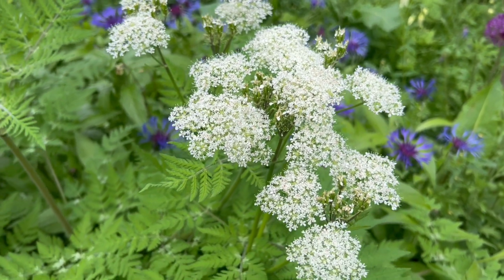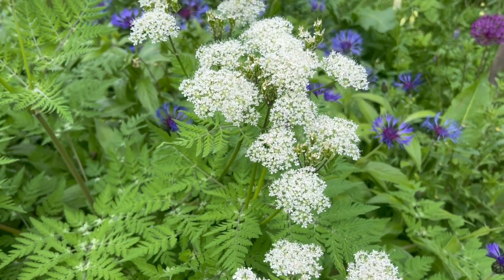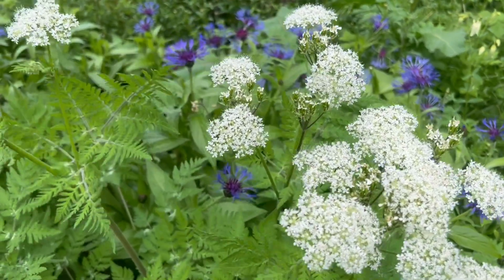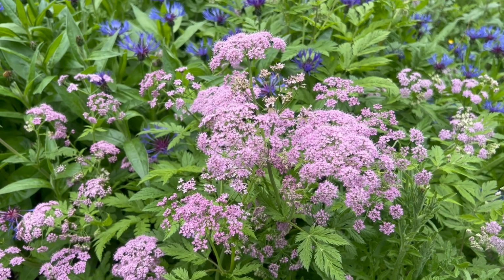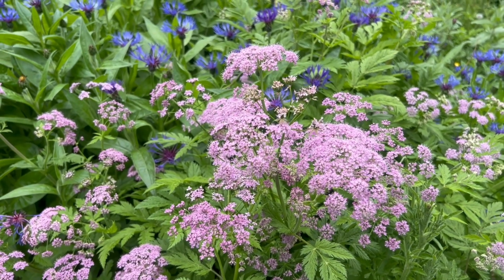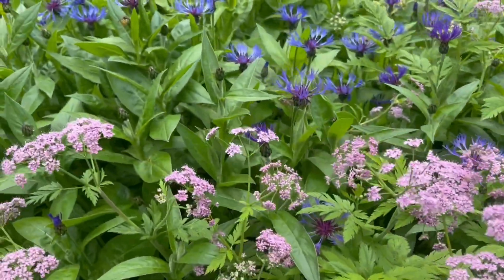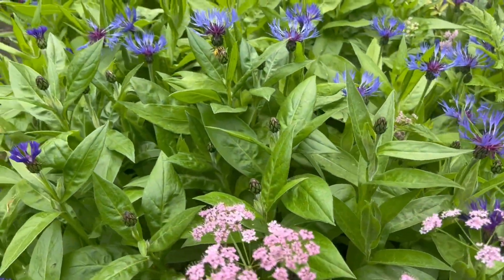And here we've got Sweet Cicely, which is a really nice herb. I often use the ferny foliage in flower arrangements as well. This pink umbellifer in the garden is really pretty, and you can use it in bouquets. You have to be quite careful that you don't cut it too early that it wilts, but not too late that it's dropping its petals.